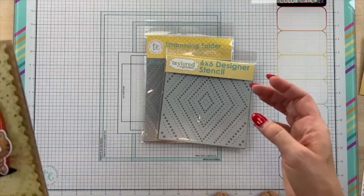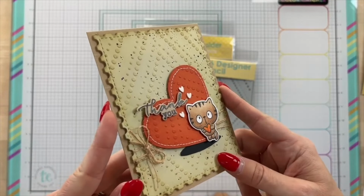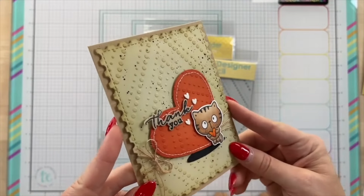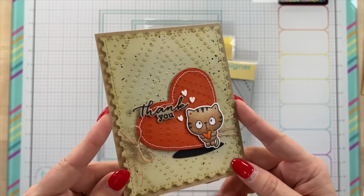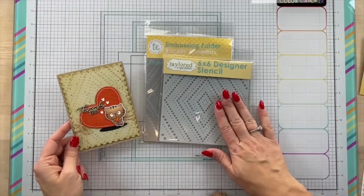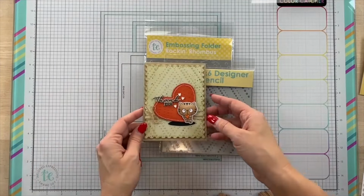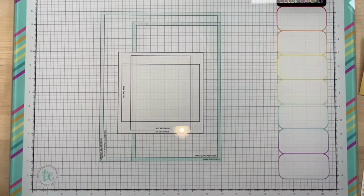They don't have to always be used together. So here's a fun, cute card from Jill where she used that embossing folder in the background and then she blended over the top to kind of call out those dots a little bit more. Just a really good basic, which is what I love about the Rockin Rhombus, and also the Bursting Dots. So, okay, that was September.